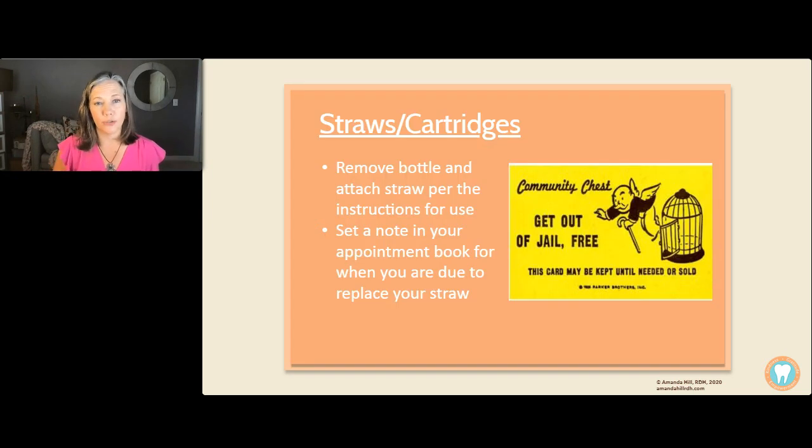So straws and cartridges. The biggest thing I want to say about a straw is they are super handy and maintenance free, but they are not a get out of jail free card. I hear a lot of people say, we use a straw, so the rep said that we don't have to test for a year. I've got to tell you, it's not true. That's what we're using, a straw, and it failed. So you still need to be making sure that you are testing your dental unit water lines.